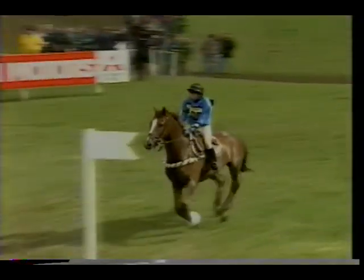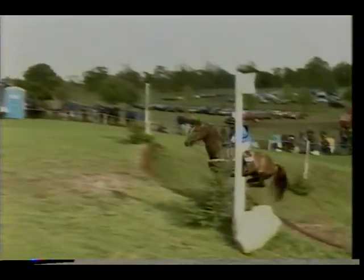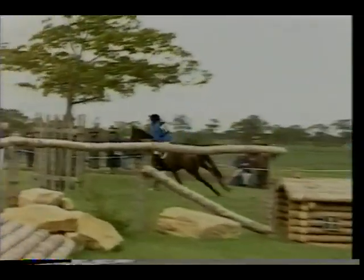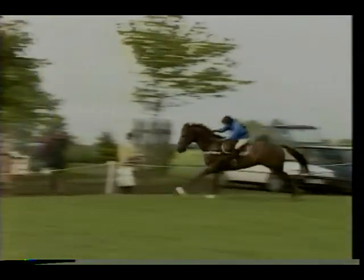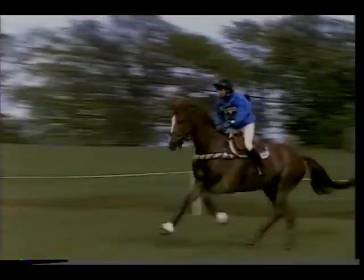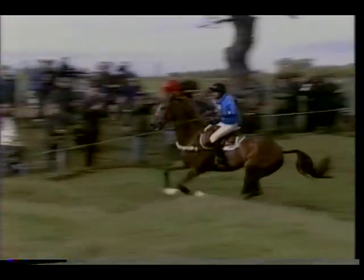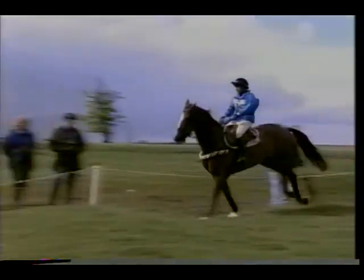Lara Velata clear so far, on Nikki Dow, and nice up those steps. Having to chase him on a bit. I think she thinks she's not going to make the time. Real determination. As they come towards the drop, and safely negotiate all those humps.